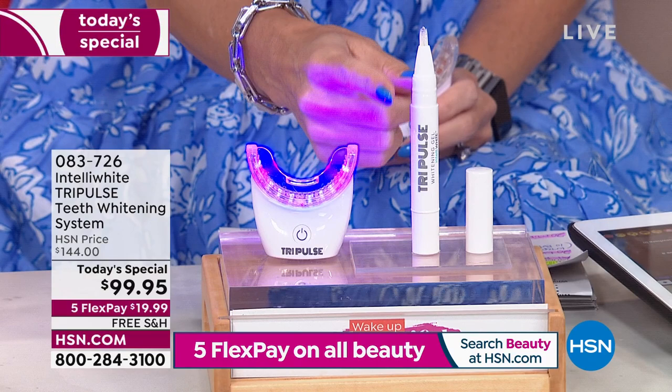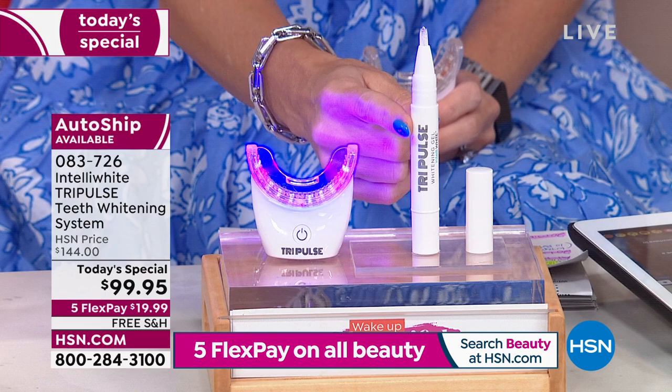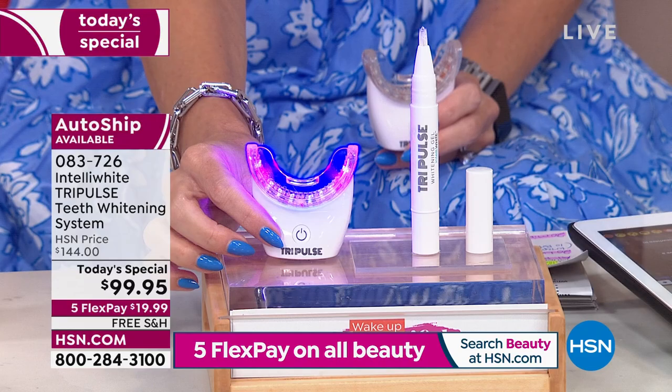This is the pen. So if you saw Sonia, she kind of dabs her teeth dry and then she paints it all on the front and the top and the bottom of her teeth. Then she pressed the button and turned the tri-pulse unit on. That is it. That's all you do. It automatically shuts off at the 20-minute mark, so you don't have to worry about setting the microwave timer, looking at your watch, worrying about anything.